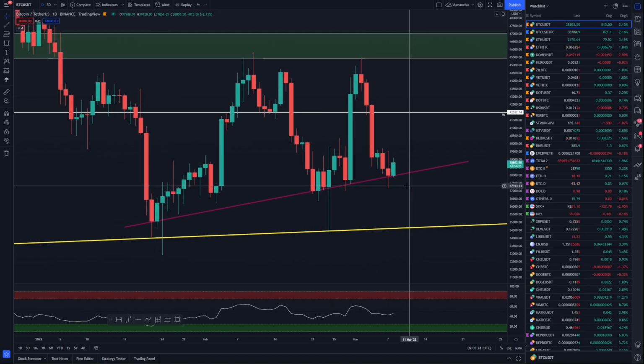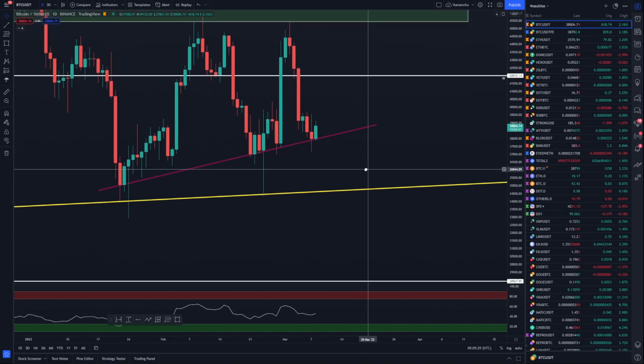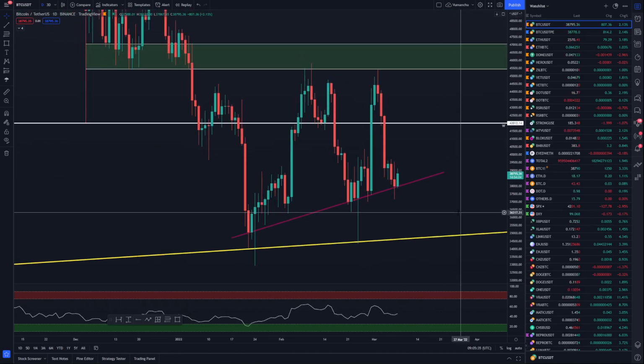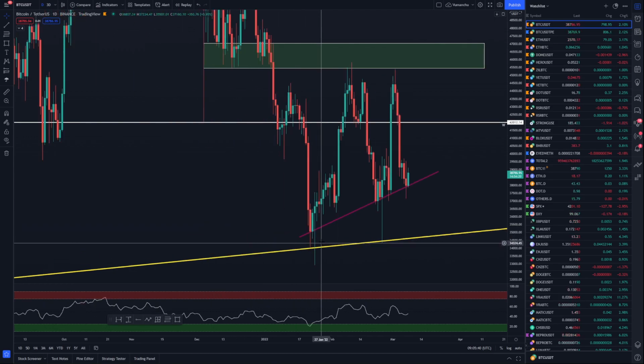Fingers crossed we manage to stay above it, because if we get down towards this yellow line, this 34k region, I think price action might start to tumble a little bit, and then we'll go full bear and 28k should be incoming. But so far, so good. We've had a few taps on this yellow line, which is the long-term uptrend.